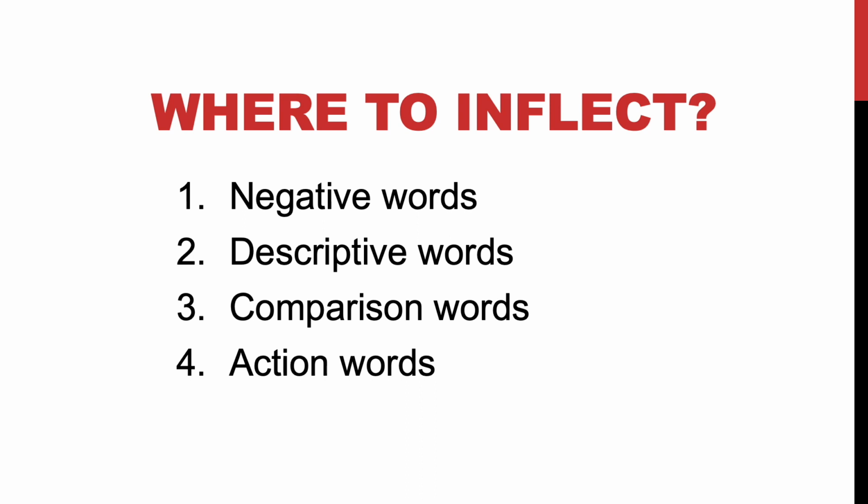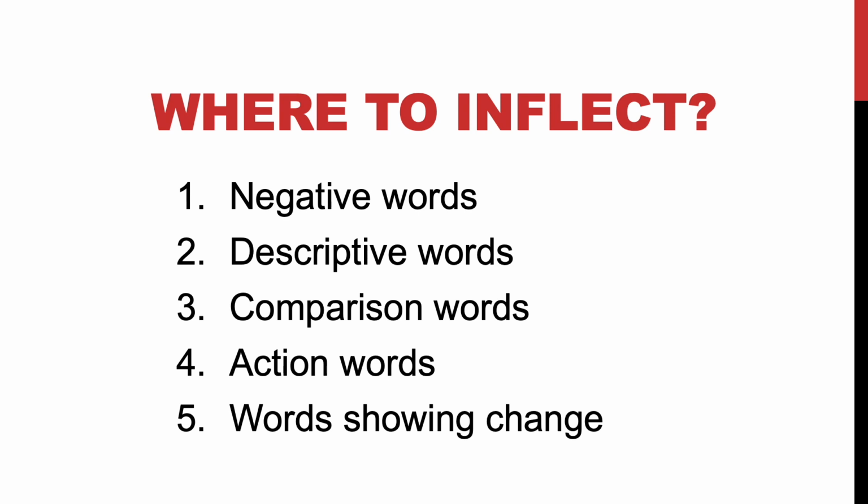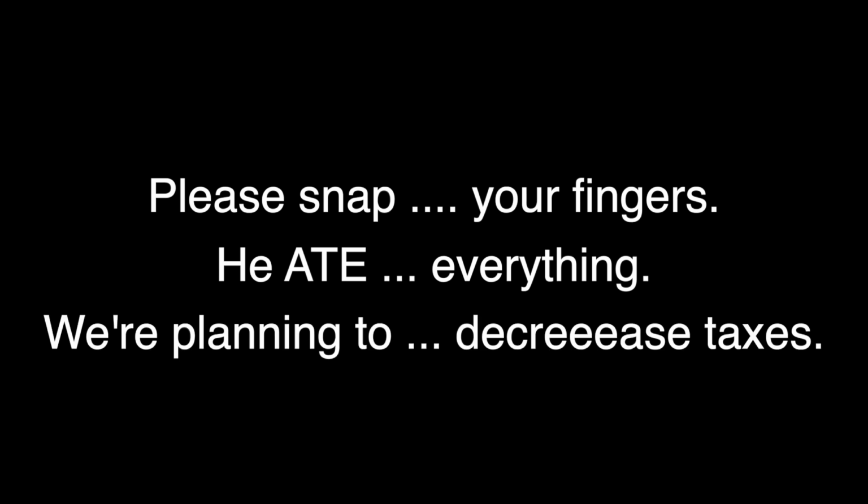Active words or verbs like cut, run, snap, eat, twist, open, close, increase, decrease, decline, accelerate, etc. Please snap your fingers. He ate everything. We're planning to decrease taxes.